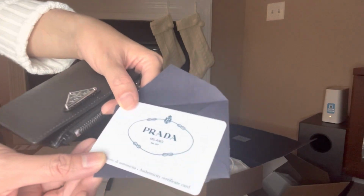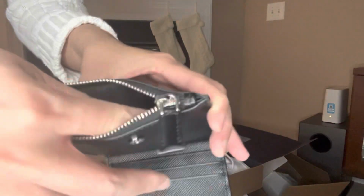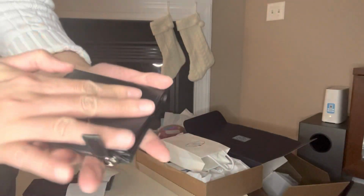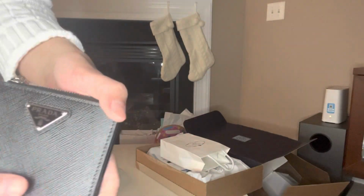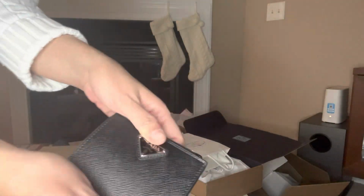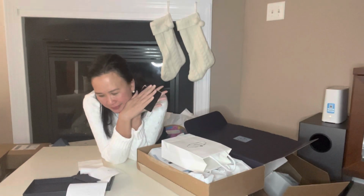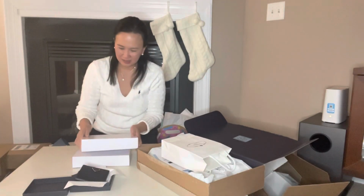Authenticity certificate card. And there's the number at the back. Coin slot here. I thought that this material is kind of like stiff, but it's flexible. Here you have it. I finally got it. Some stuff here that I got.